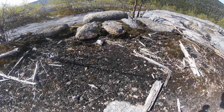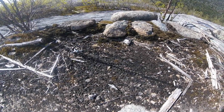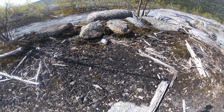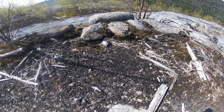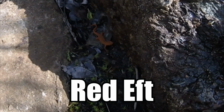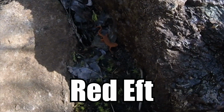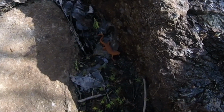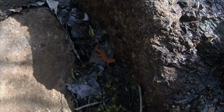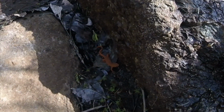On the ground, you can clearly see signs of the fire from 20 years ago. All charred up, burned up. Very interesting. Here's a little friend. He's a red eft. He's a salamander who will someday go find a body of water and live in it and turn a pale brownish color. They look super awesome when they're in this phase.